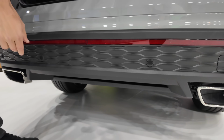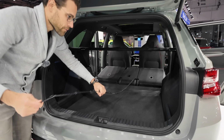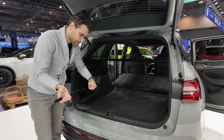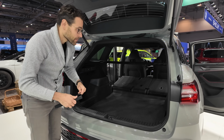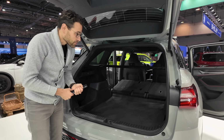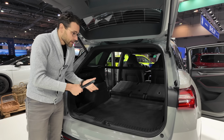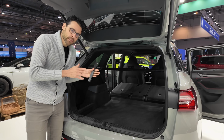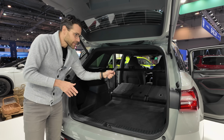We have also tested the 7-seater version of the Kodiaq already. We will link that video at the end of this video very soon if you want to tune into that one. But I mean, this one has nice performance, and at the same time, there's hardly any other car at that size, at that length, that has so much flexibility in the rear and in the trunk.